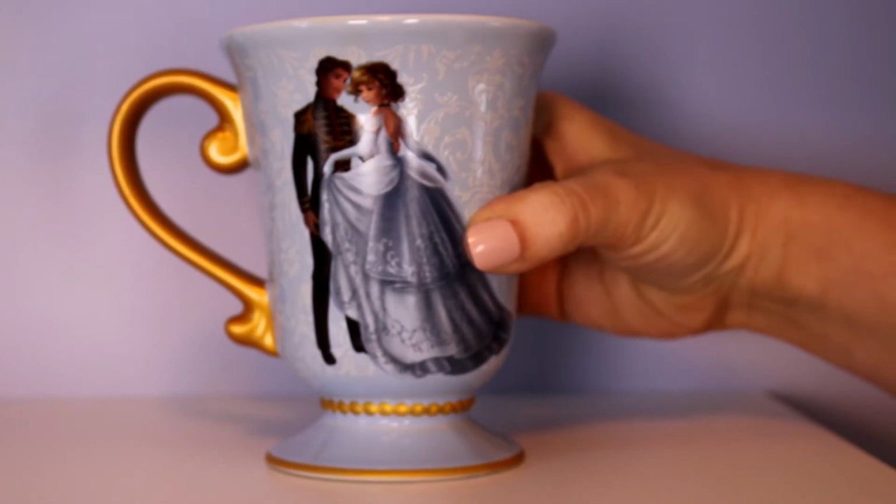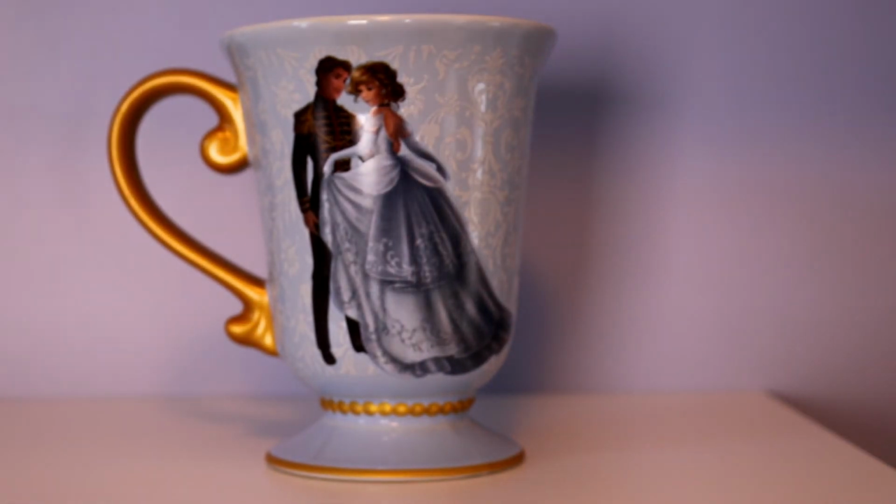I'm not usually a huge Cinderella collector. Again, she's a princess, I love her. I don't hate any of the princesses by any means, but she isn't in my top 5 either. But when I saw this, I absolutely loved her. Not only did I love her in the mug form, I also loved her in the doll form, so I did pick up the doll to go along with this mug. I might have to show you her in another video, but this one is just absolutely beautiful, and like I said, out of the 4, this one is my favorite.